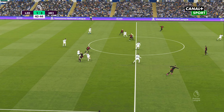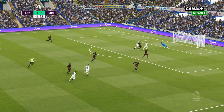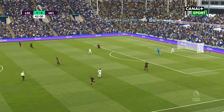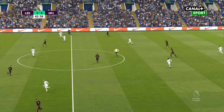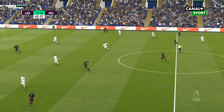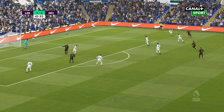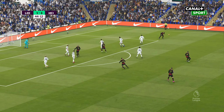He's made sure that won't get through. Hoists it forward. De Bruyne. Walker is charging up on the overlap. A really good feat from him. And it's Gundogan, out to the right.